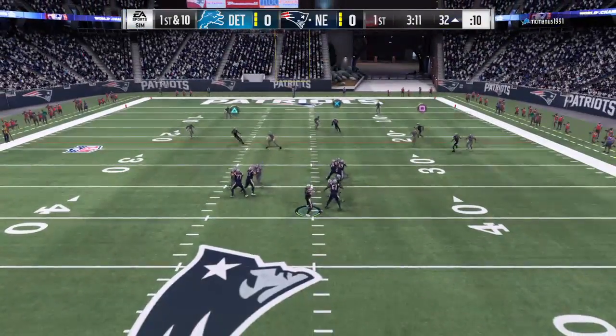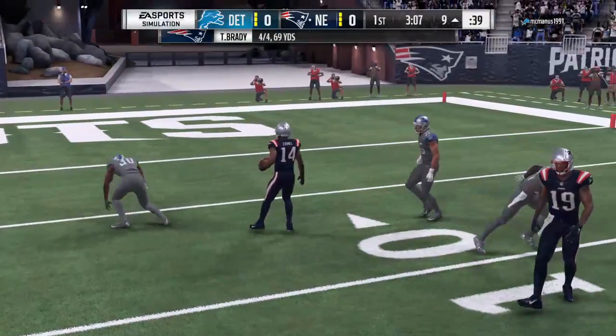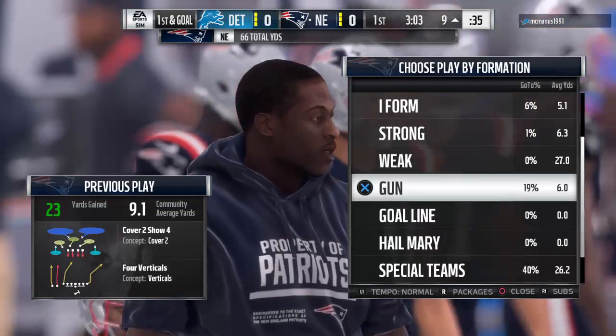Throwing on first down is Brady. He gets it to Cooks. 23 yards on the play. I don't think it's a surprise they're throwing the football early.